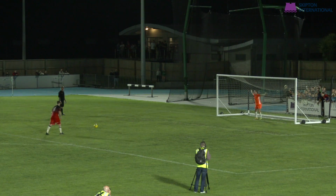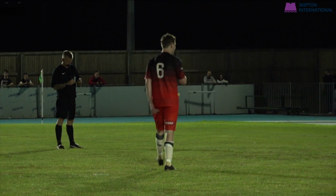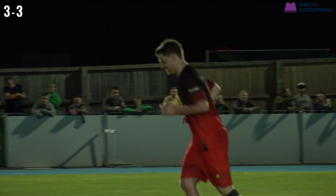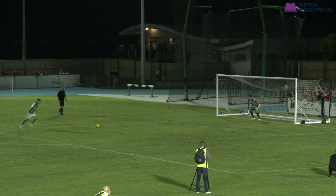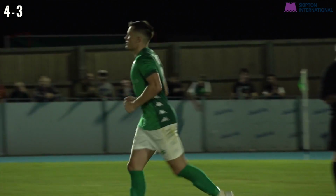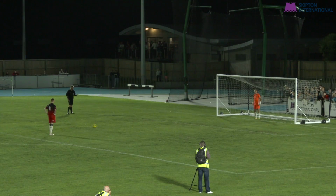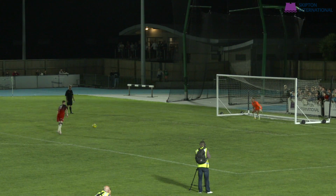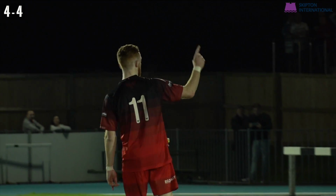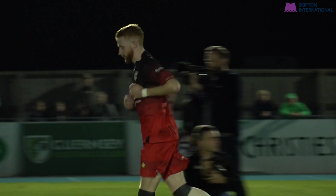Can he hold his nerve in similar fashion? And just a little dummy there, made Addison commit, tucked in calmly. Very precise from Frank Tobin in the top right. Who's been a threat from the left-hand side as much as he is a threat from the spot. Addison got something on it, but there was just enough power on it to force it home. It's 4-4 and we're into sudden death now.